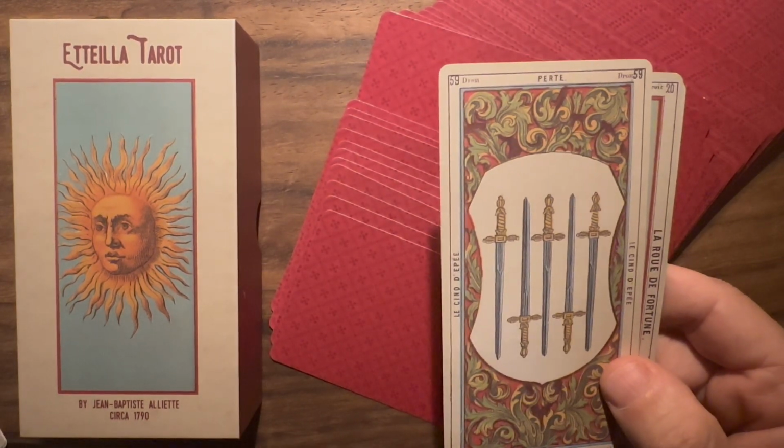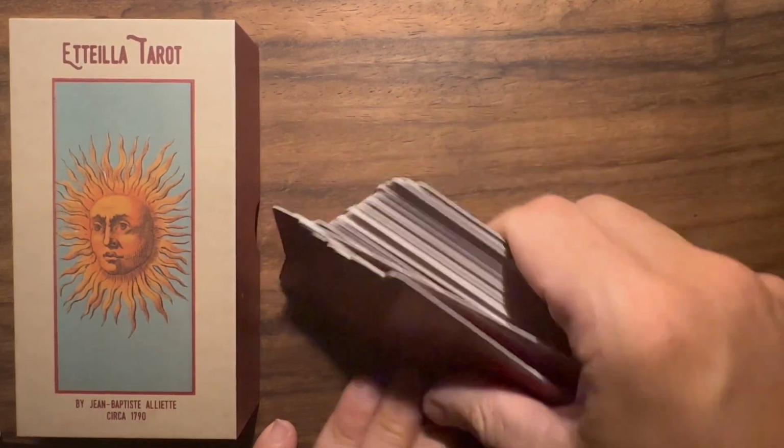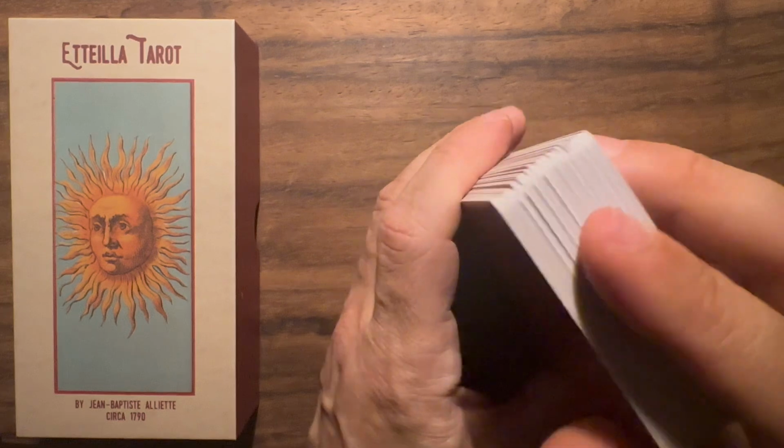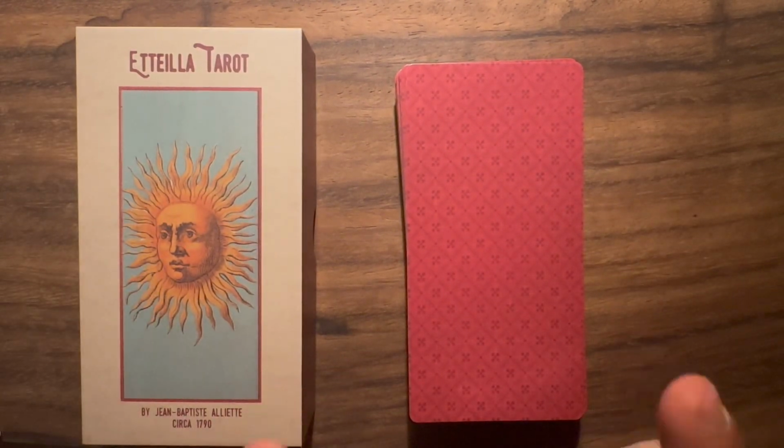This one is the Etela Tarot, and it's one of those decks that I haven't used in a while, or that I really never got to use. So with that being said, you guys, let's jump to the next deck.